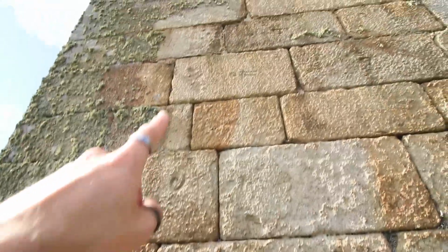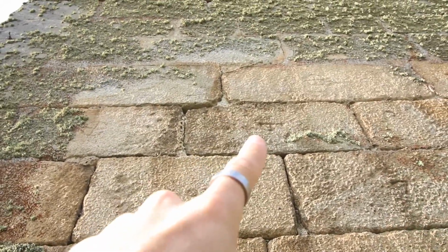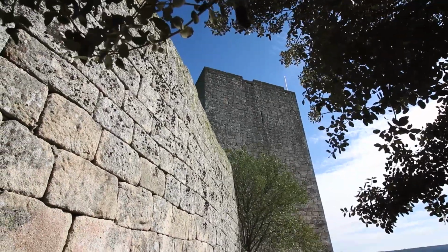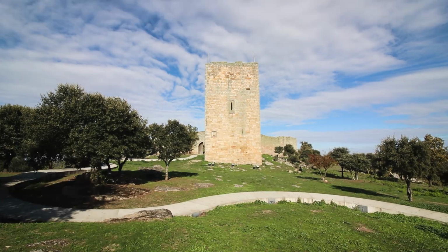Up there, up there, up there. If you go up, all the rocks have symbols. You see them? When I take my hand. So cool. The rest of the wall you cannot see because it has this green moss, but yeah. So those were some little things that I found out about the castle.